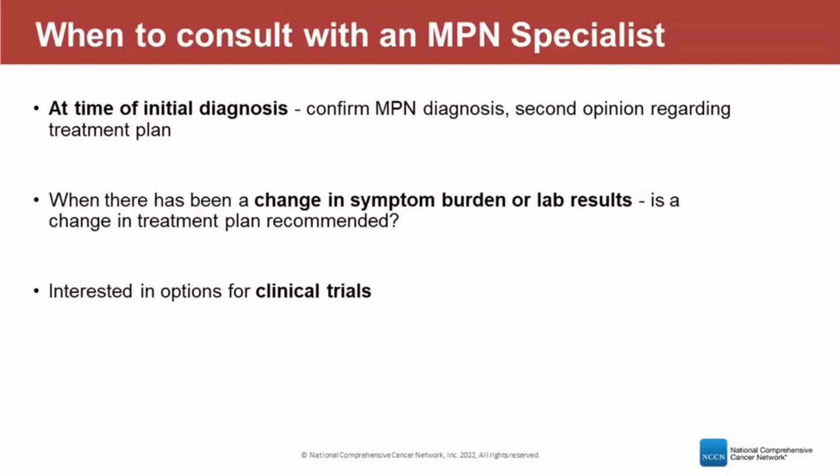You want confirmation that you've been properly diagnosed, and that you do fit the criteria. Sometimes it's also helpful, if you've been diagnosed, to get a second opinion regarding confirmation of the diagnosis, as well as treatment or watchful waiting, whatever's been recommended. Make sure that an MPN specialist is in agreement with that plan.